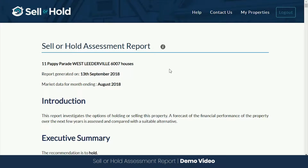Your sell or hold assessment report shows the date of generation and the month of market data that went into the assessment. In this case, the data used was accumulated over the month of August 2018. Note that the basis of the report is a comparison between your current property's market and the alternative market you selected earlier on the alternatives page.